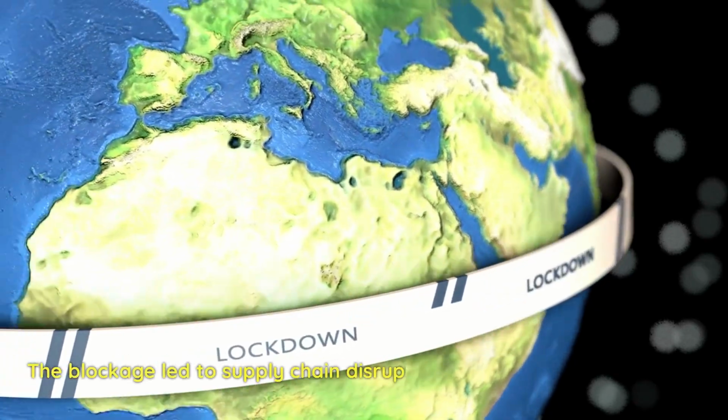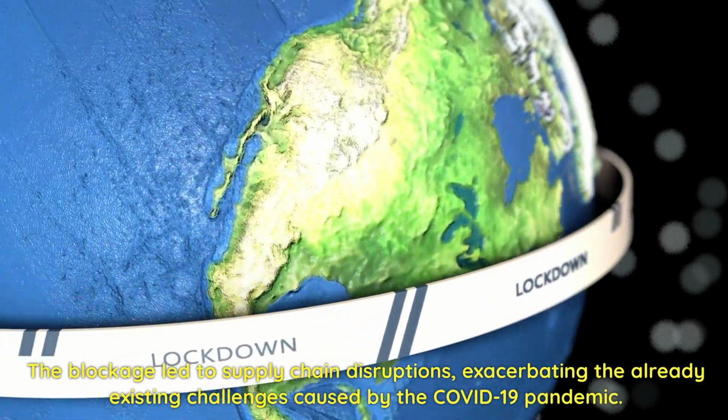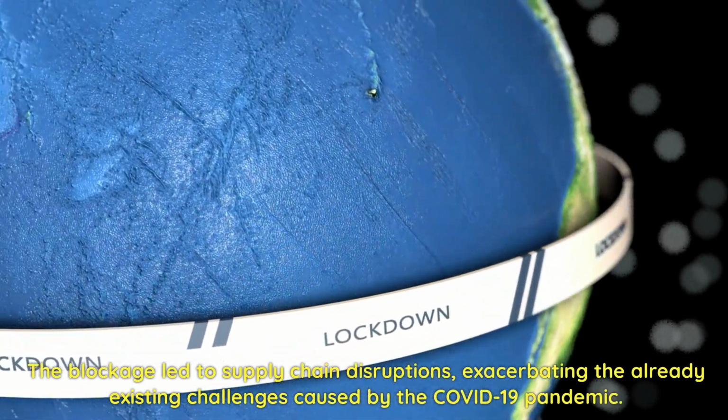The blockage led to supply chain disruptions, exacerbating the already existing challenges caused by the COVID-19 pandemic.